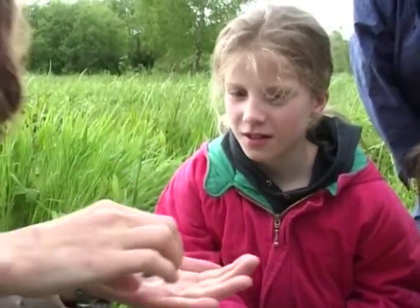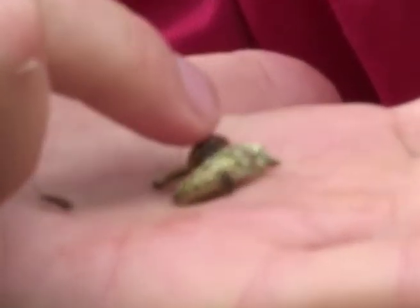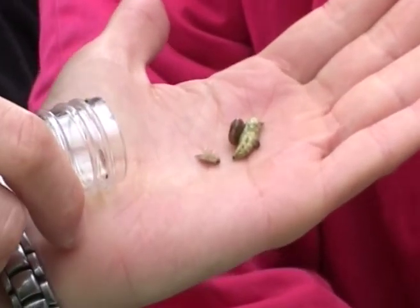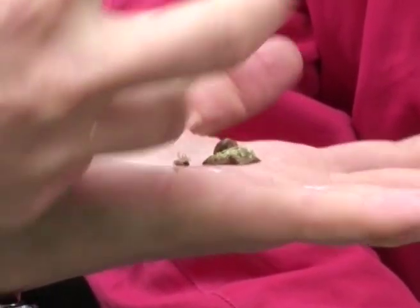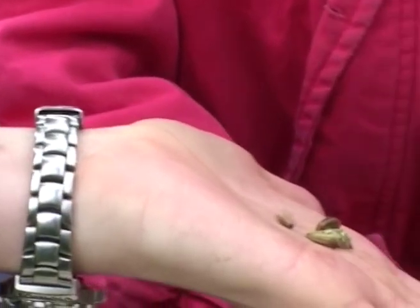Oh, the green thing there. No, that's a caterpillar. That is what happens to a caterpillar when it's trying to turn into a butterfly or a moth. It goes into that dormant stage, and inside there it transforms into a butterfly. That's a cocoon, exactly right. That's the other name for it.